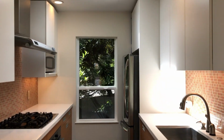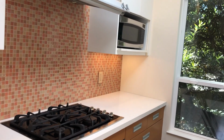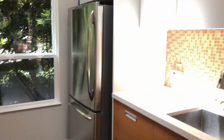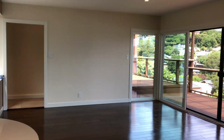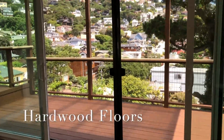Here's the kitchen with high-end appliances, a deep basin sink, a gas range, and yes, the refrigerator does have an ice machine. On the upper level, there's hardwood that, yes, is actual wood.